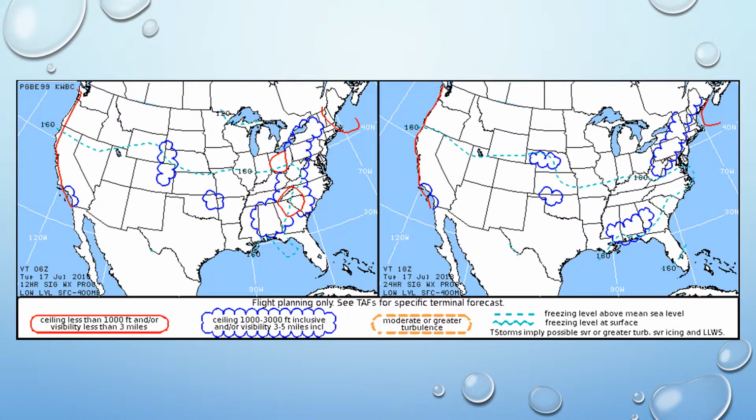And then the marginal that was originally covering the entire East Coast moved northwards to only cover West Virginia northwards. And then off the coast of Maine and Massachusetts, that IFR is still there.